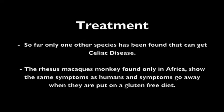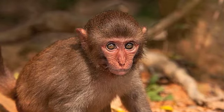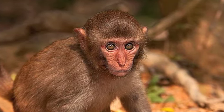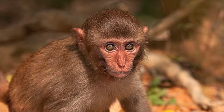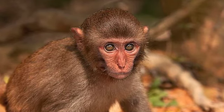So far, there is no cure for celiac disease, but scientists are trying to find a cure. Finding a cure has been made more difficult because scientists have not been able to induce intestinal damage from gluten into any animals for further study. Now there is one species of monkey, the rhesus macaques, living in Africa, that has been able to get celiac disease. These monkeys have shown the same symptoms as humans, and when put on a gluten-free diet, the symptoms go away. This will allow scientists to test various possible cures and study reactions much more easily.